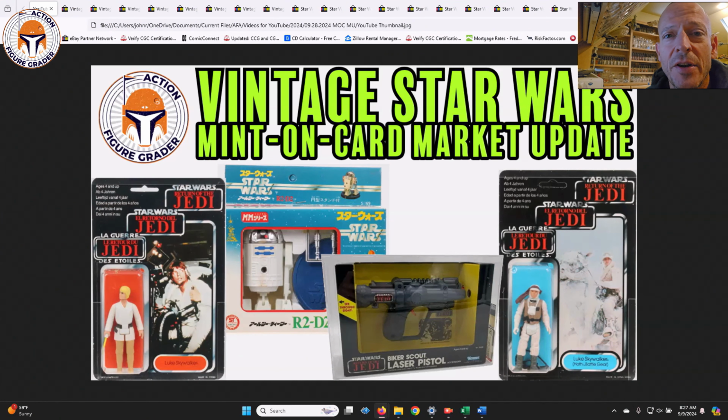This is the Action Figure Grader, and today we're going to take a look at recent prices on eBay, mainly for two sellers that I like to cover a lot because they have some really nice items. Obviously, AFA/CIB, they listed a bunch of really nice Tri-Logos in very high grade. The prices are pretty eye-popping, and I was wrong on one of them that I'm going to show you here at the end of the video.